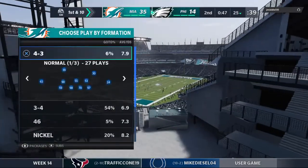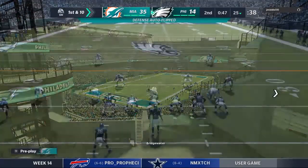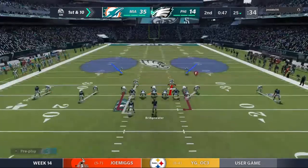The Eagles take over 1st and 10 at their own 25-yard line. The Eagles offense set to begin their next drive. And what do you think goes on here in this situation?